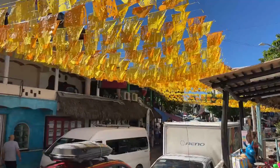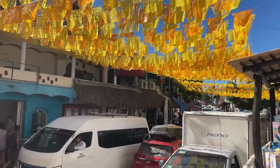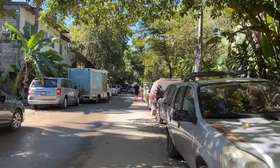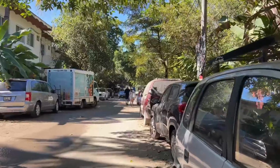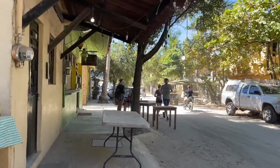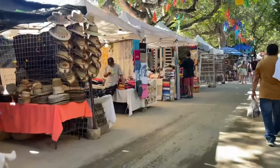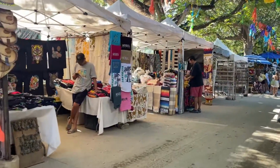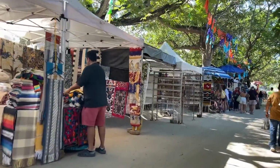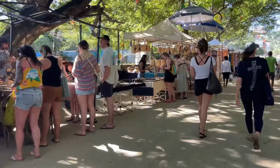So let's go. We arrived at around 11 a.m. and spent about 10 or 15 minutes on the hunt for parking. There is paid parking near the beach, but otherwise street parking is still free if you can find it. From where we parked, we were able to walk through the souvenir market that runs along the street just behind the beach, Avenida del Palmar.